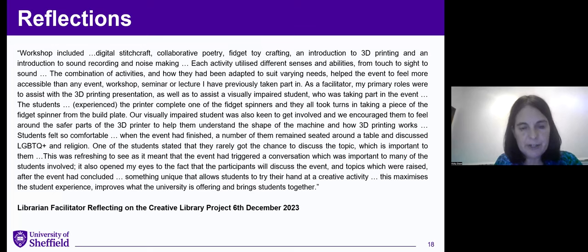At the end of our workshops, the students and librarians reflected. If you're familiar with participatory action research, it moves through cycles of planning and action. So that's the workshops, and then reflecting. So plan, act, reflect. And all of this was done through a co-produced approach to reflect the participatory approach that we adopted in our project.